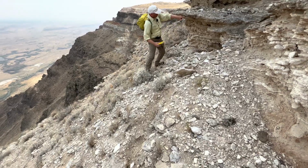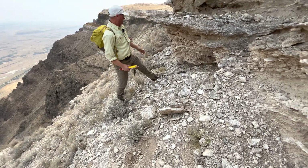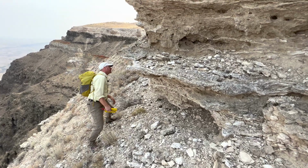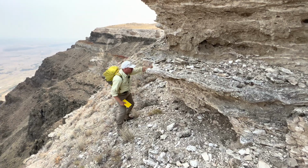Yeah, here's your gravel again. And it's all basalt clasts. There's not granites or quartzites or something. It's nothing like that. These are locally derived basalts, pretty well rounded.